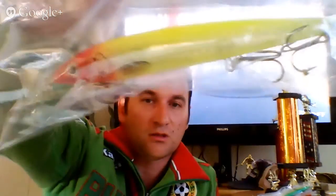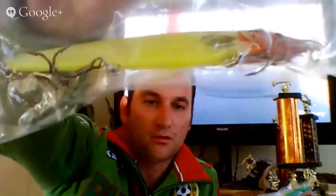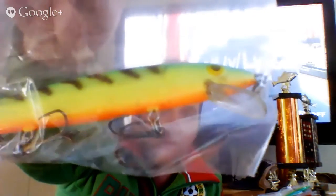Then another husky jerk. This one is a clown pattern, the glass husky jerk, and this particular one is a size 12. So I set it down here with the husky jerks. There is a size 14 husky jerk. That's a nice big lure. Now, the good thing about the old school husky jerks, they do suspend, unlike the new ones that float, and you're losing quite a bit of the idea of a suspending bait, which actually is the most effective one.